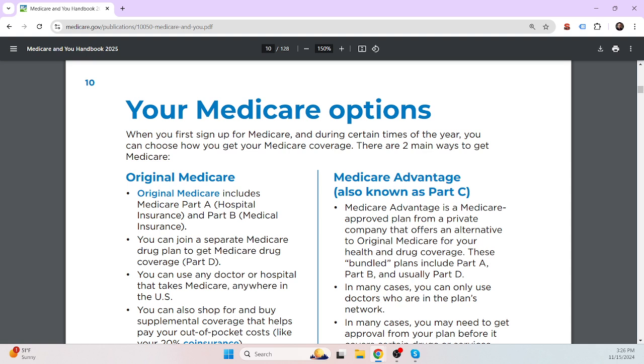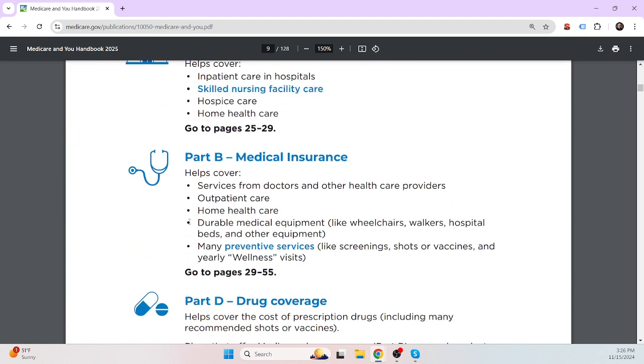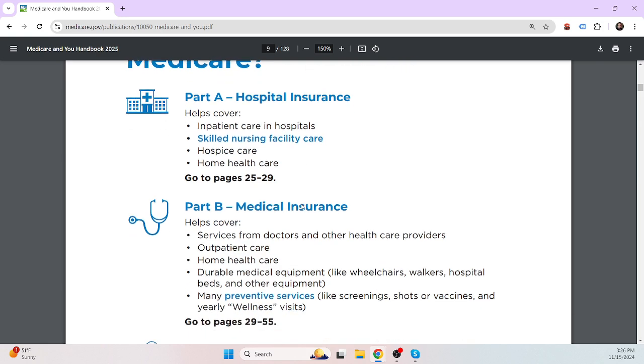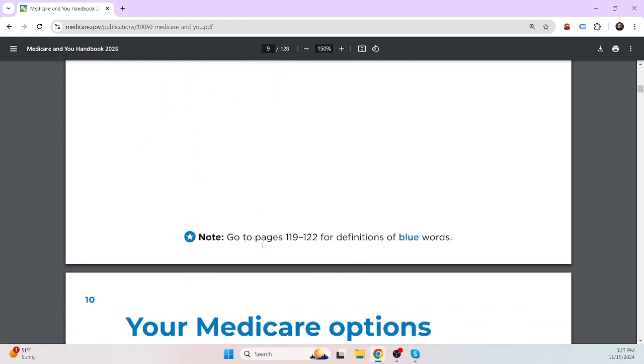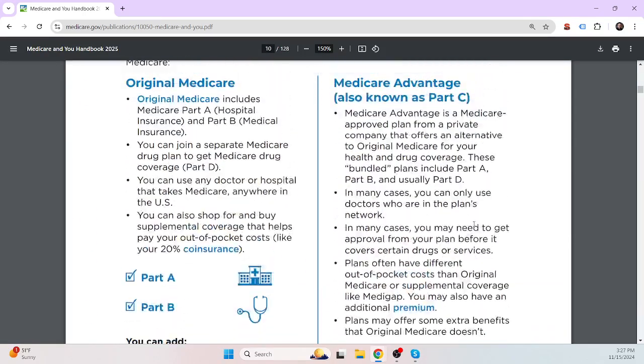So in this short video today, we have looked at the 4 parts of Medicare. Again, just to recap, Part A is hospital, Part B is medical, Part D is drug. By the way, you would only get a Part D if you were going to use original Medicare and a supplement. And then you have Part C, which is known as Medicare Advantage Plan.